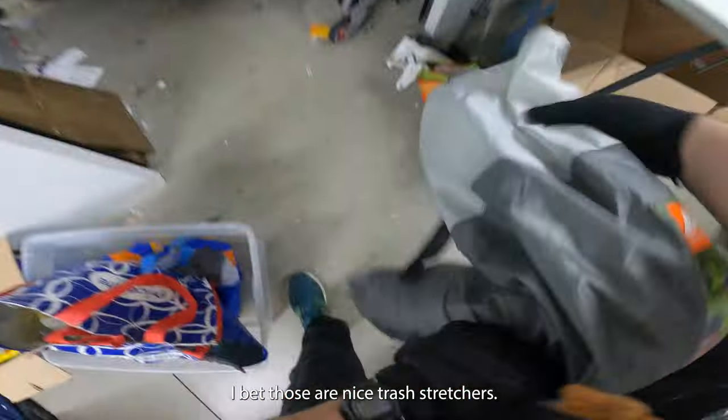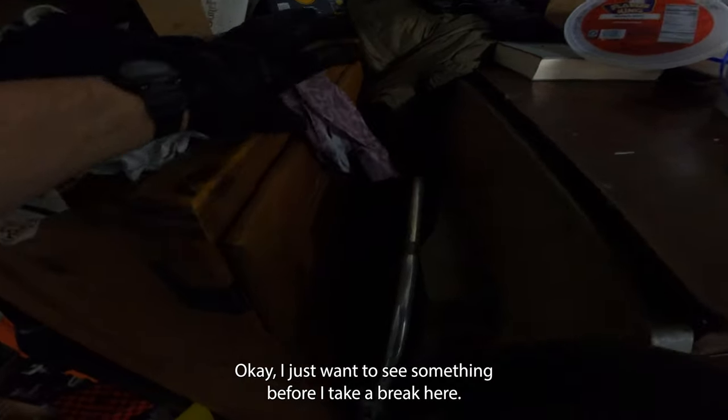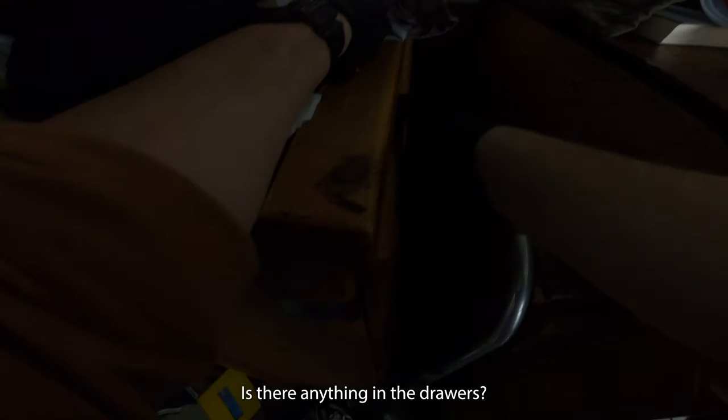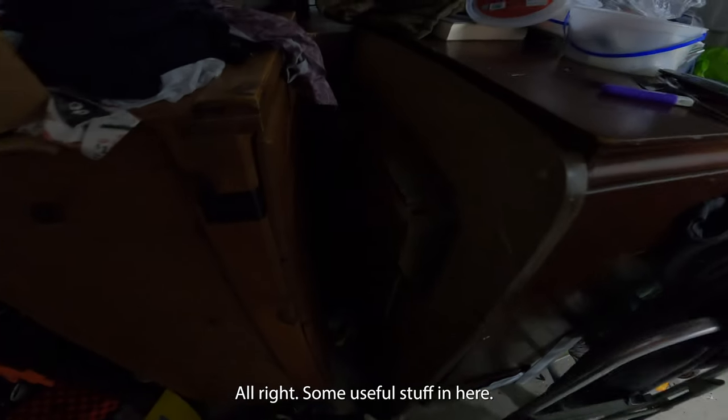Trash, trash, trash. What's in here? Shower curtain. Sweet. Definitely want that. Said no one ever. Okay. I just want to see something before I take a break here. Is there anything in the drawers? Nothing in the drawers. That's really good. And a stepladder. All right, some useful stuff in here.